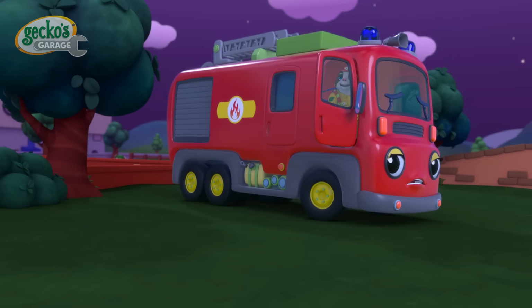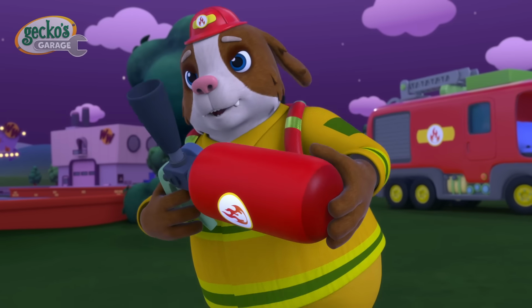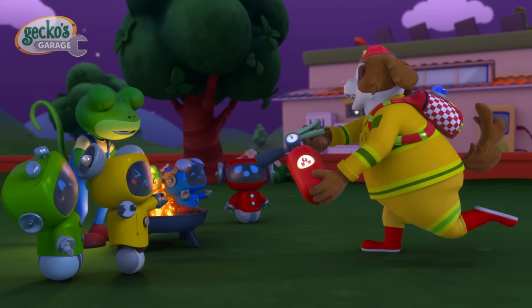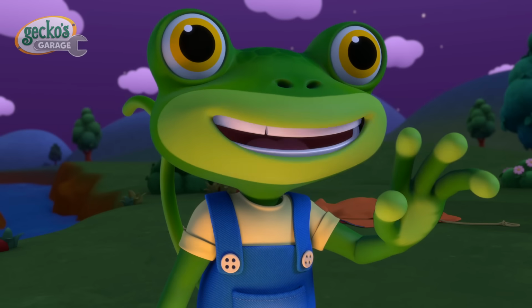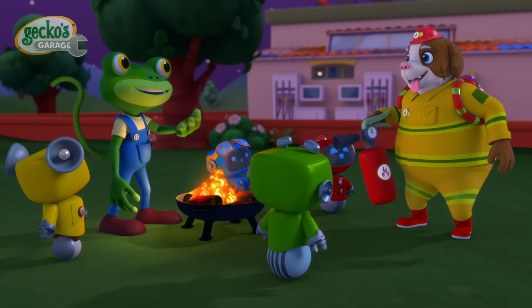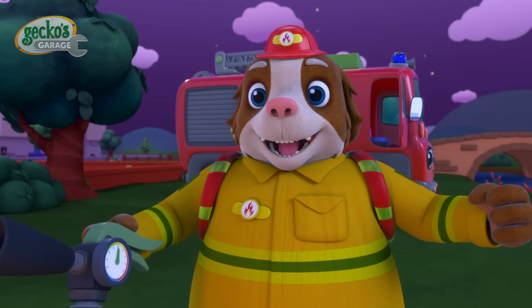Fire! Fire! Don't panic, pals. Dandy's here to deal with the danger. Wait, Dandy, stop! This is our campfire. Oops. Sorry, Gecko. That's okay, Dandy. We're going to roast some marshmallows. Would you and Fiona like to join us? Would we ever? Thank you.